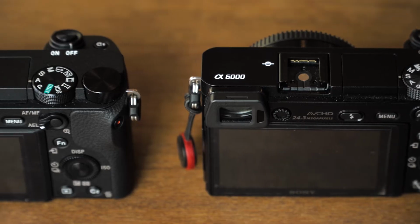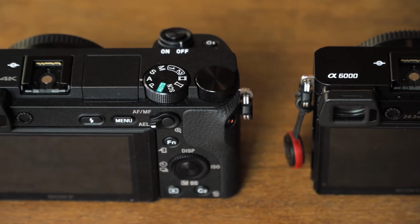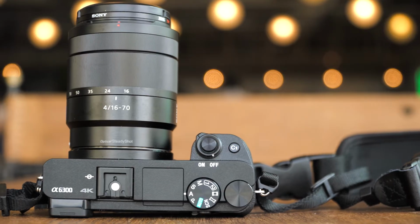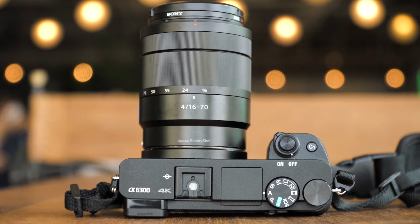Obviously on the 6000, I think the image is good, but you're not getting 4K. So while you're paying more for the 6300, having 4K is, I think, important. Now, remember though, this is not a full frame camera, so the lenses are gonna be different. They're gonna be APS-C lenses. But there's a selection of lenses, I think, that are small and light as well, that will complement the camera.